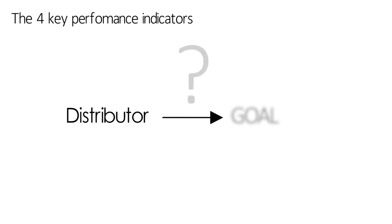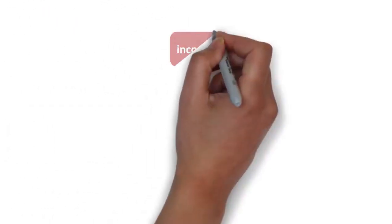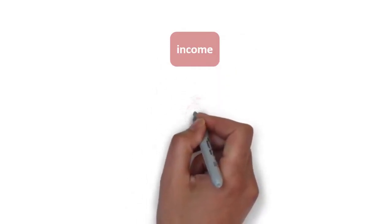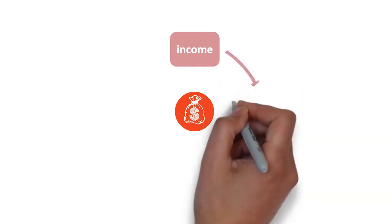How can the distributor create and maintain internal motivation? You just have to understand the components of good results. There are four components. The first is the expected bonus. Financial motivation is one of the strongest ones out there. It's important to determine the amount of bonus that you would like to receive and calculate the sales volume and rank that you need to receive that bonus.